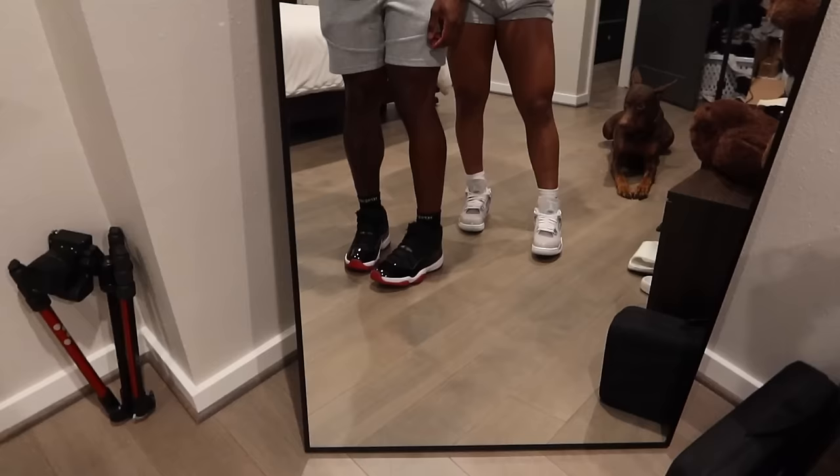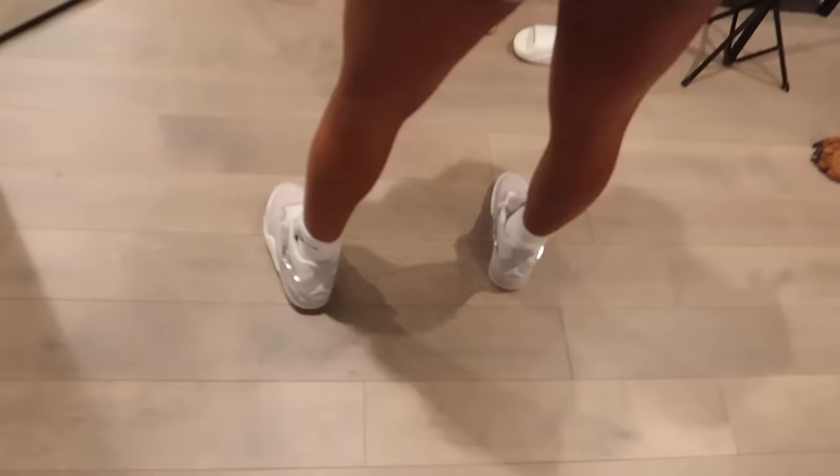And we got Breds 11s on tonight. First time I'm wearing these in a while. I ain't gonna lie, she picked them out. Yeah, I picked them out. But go ahead. I got Jordan 4s. You even know what they're called? Never mind. She don't know what they called. You know what they called? Nope. Frozen Moments. Frozen Moments. There you go.